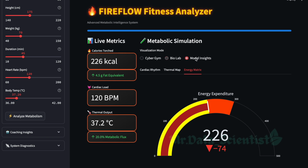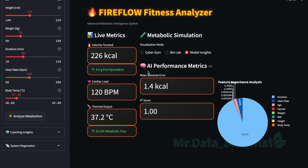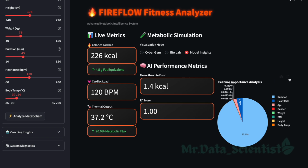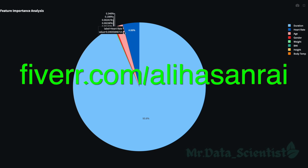Model insights? The AI's crazy accurate. Mean absolute error is 1.5 kilocalories, so predictions are off by just 1.5 calories on average. R-squared is 1. Perfect fit. Likely simplified data for this demo. The pie chart shows 93% of your burn comes from workout duration, 4% from heart rate, and other factors are tiny.